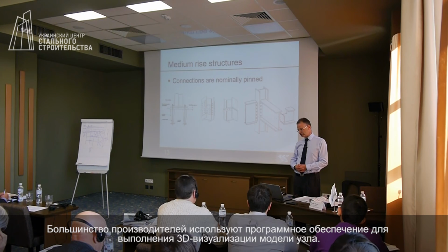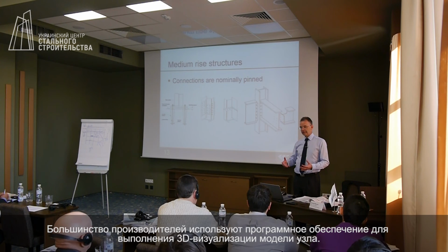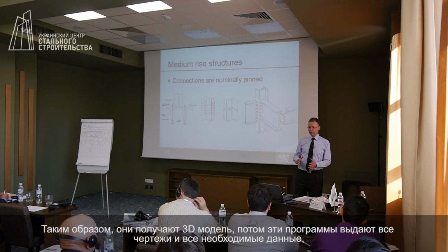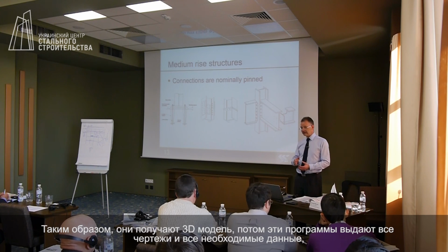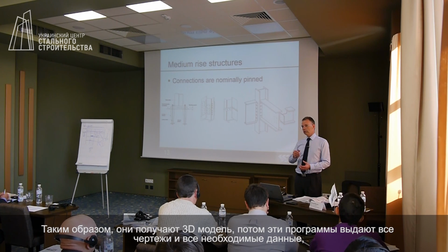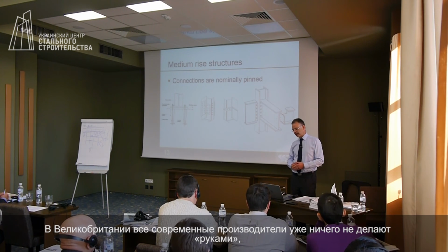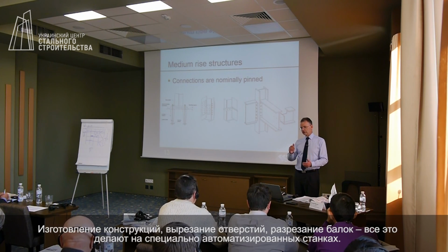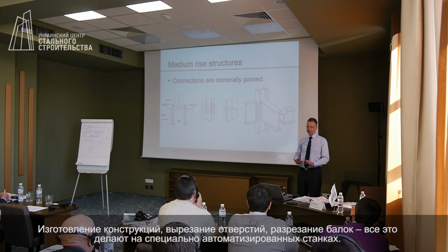Most steelwork fabricators would use three-dimensional drawing software. So they would have a three-dimensional model in the software, and that software would produce all the fabrication drawings and would produce all the data which the machinery then uses. So in a modern fabricator in the UK, nobody is doing any marking out by hand. It's all done by machine. Drilling holes, cutting plates, cutting beams, notching beams is all done by numerically controlled machinery.